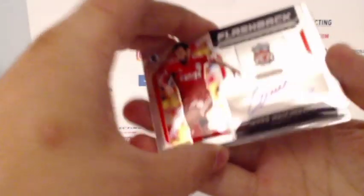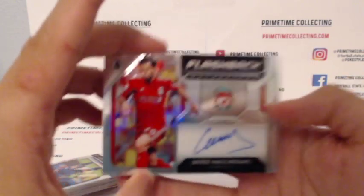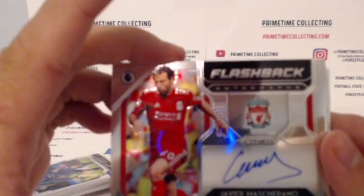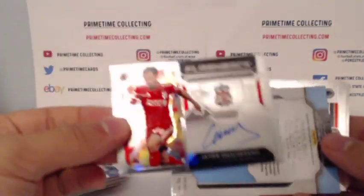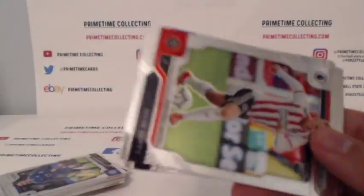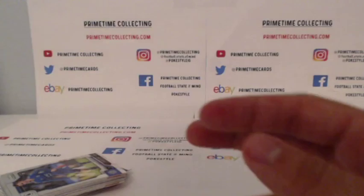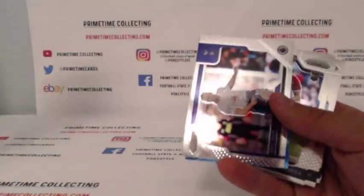And nice, we just pulled this card earlier as well. Flashback autographs for Liverpool, Javier Mascherano. I don't know if this is numbered. Not numbered. Neither was the one earlier. Nice card there. Congrats on that. The rest is base. Still looking for a Kaboom. It's coming. I believe it.